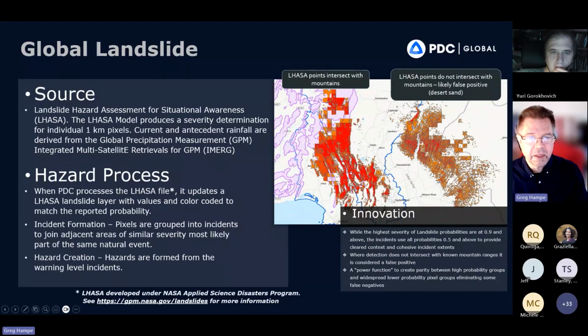Some things that we've done as part of our collaboration is intersecting that LASA information with known mountain ranges, so that we eliminate potential false positives that occur out on plains that would not really be indicators of landslide, but may have the other factors that might bring them up into the LASA layer. We're really only looking at things that intersect with the topography that would promote a landslide. From there, we're also doing some grouping, but also some thresholding, including getting to certain severities in order to present those landslides.